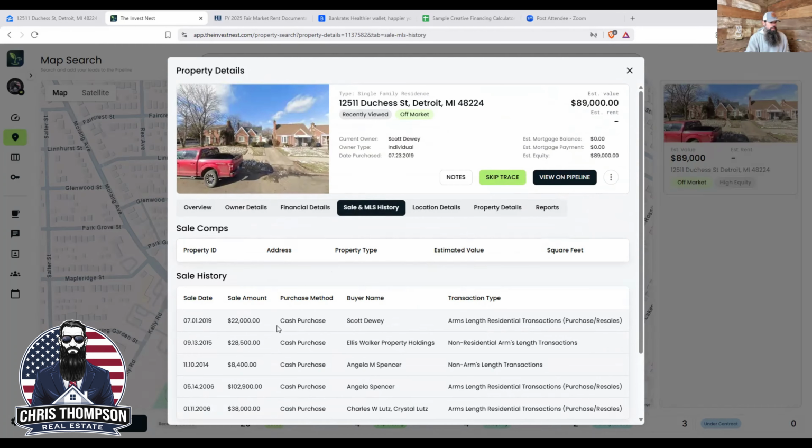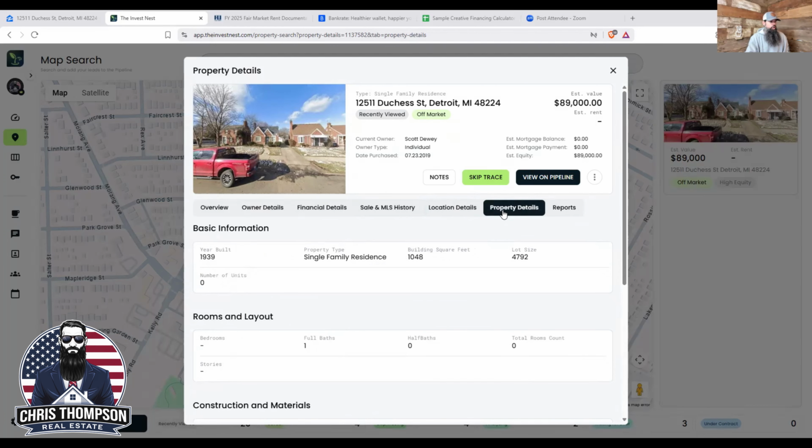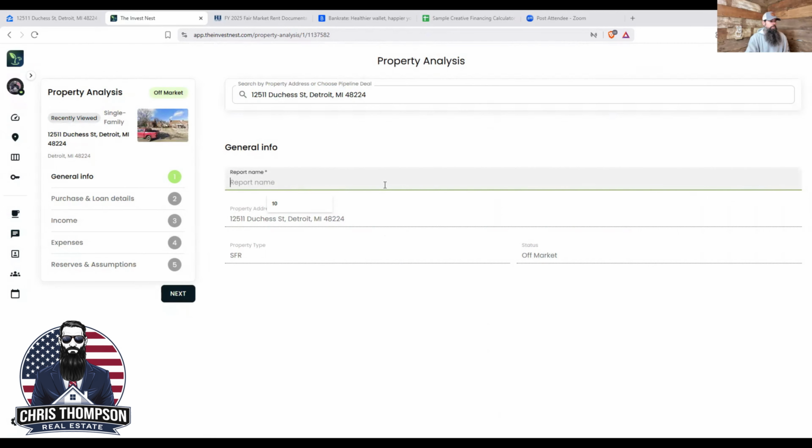All right, this is going to tell me some more here. 28,000, good gosh. Location, Wayne County in Detroit. That will come into play here in a minute. Property details, nothing we didn't already know. All right, let's calculate this thing. We're going to call this 112, 511 Duchess.